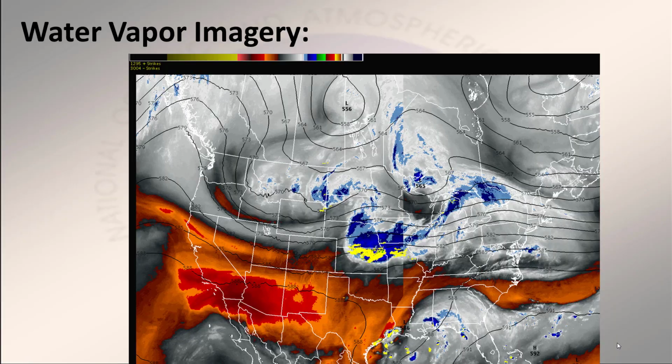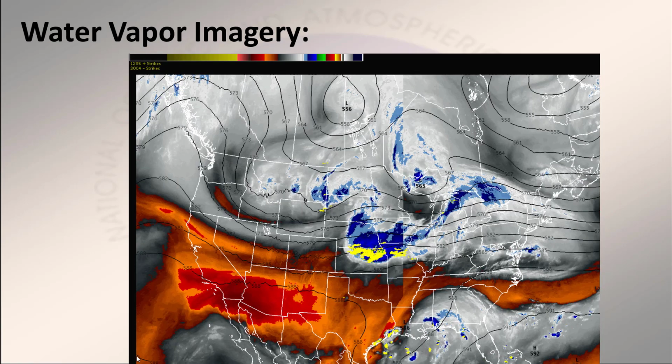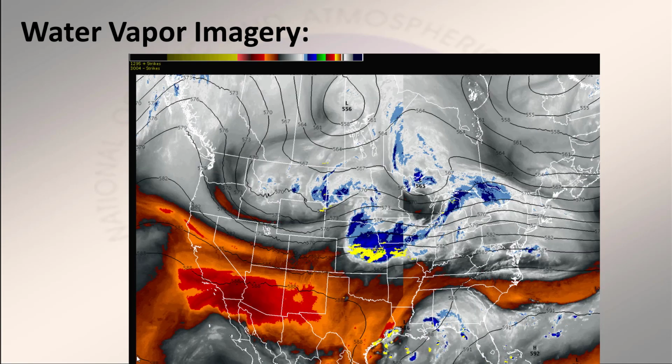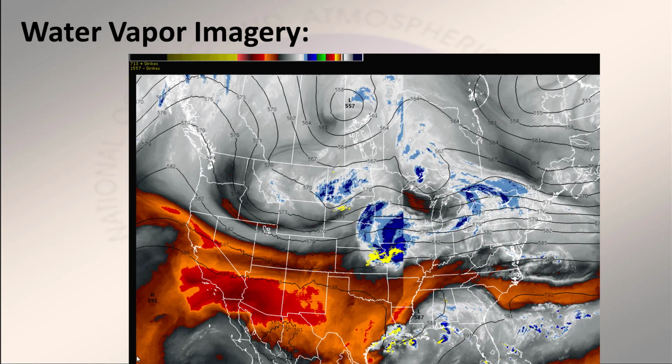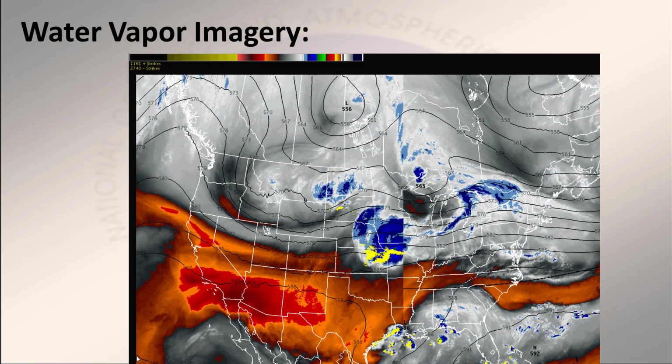So just to get things started, I wanted to show a water vapor loop. And in this image, it's showing moisture in the atmosphere. So where you see more of the blue colors, that's representing a lot of moisture. And then as you move into the red and orange colors, that's showing where really dry air is present in the atmosphere. And so there's a couple features to point out.